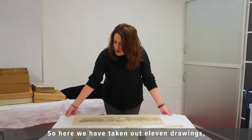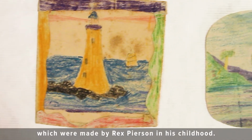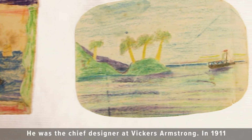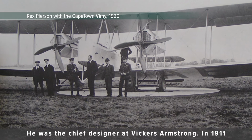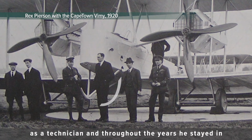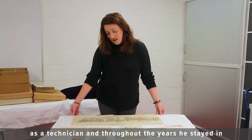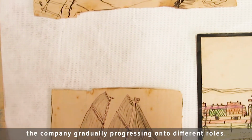So here we have taken out 11 drawings which were made by Pierson in his childhood. He was the Chief Designer at Vickers Armstrong. In 1911 he joined the new Vickers Aviation Department here at Brooklands as a technician, and throughout the years he stayed in the company, gradually progressing onto different roles.